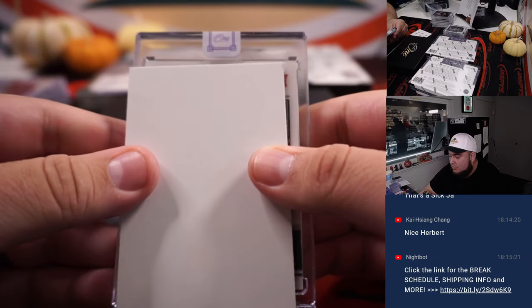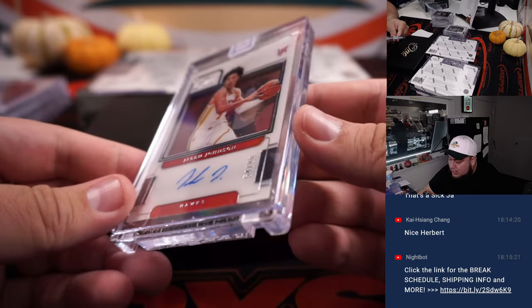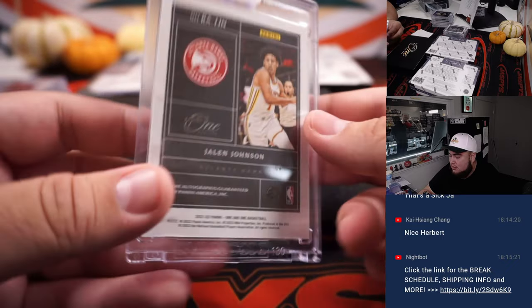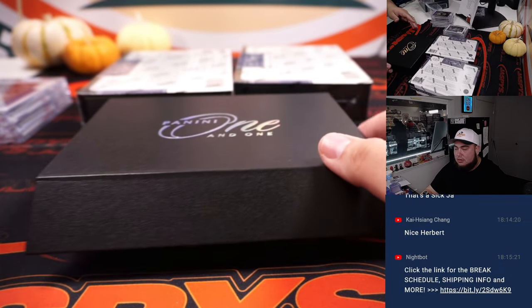Looks like a red team. It's a rookie as well. And how about another Jalen Johnson? 54 out of 99. Another one for the Atlanta Hawks. Spot 4, actually having a great break. That's Peter.